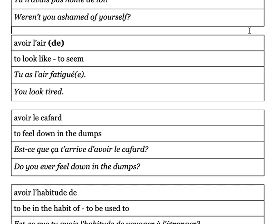Tu as l'air fatigué. It means you look like you're tired. You seem tired. And you see, in English, a lot of people would see that you look and they would be thinking, oh, which verb do I have to use? You know, look, like regarder or something. No, no, no. You're going to use the expression avoir l'air. That's why I told you with these expressions, most of the time, the verb avoir is not translated in English like the verb to have, okay?